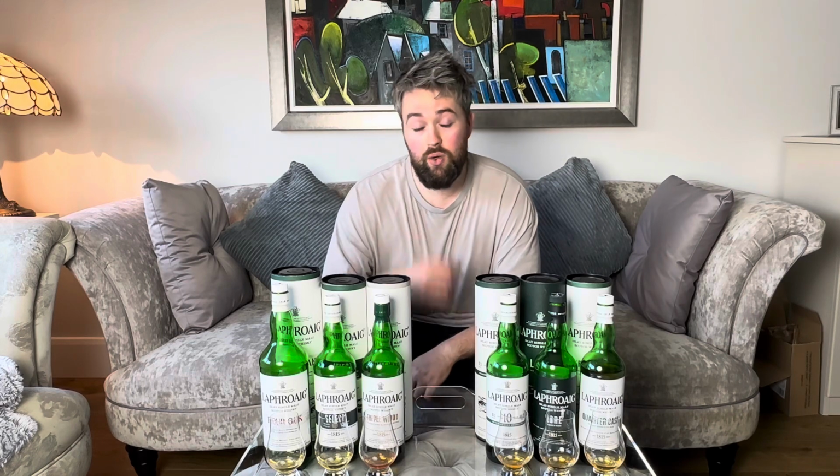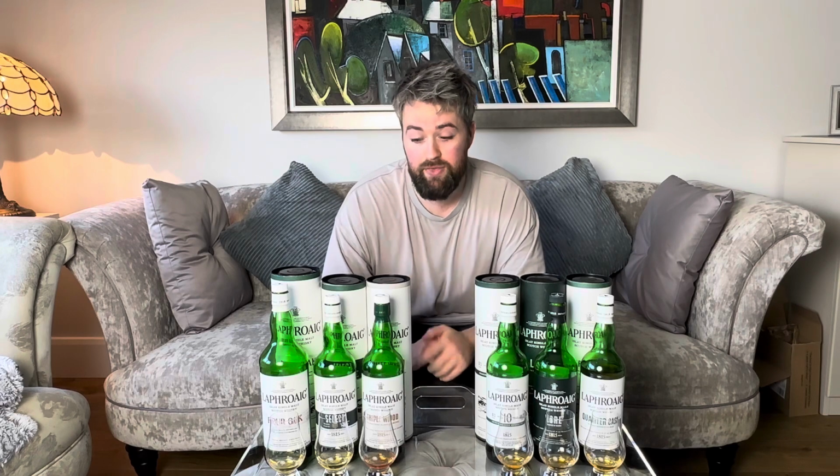This is aged in 3 woods instead of the 4 oak in 4. This is 3. It's quarter cask, ex-bourbon, but also Oloroso sherry cask, and that's going to be the dominant note there. And it's also bottled at 46%. It was part of the core range, I don't believe it is now. We have the 10 cask strength, which is the classic 10, just amplified.